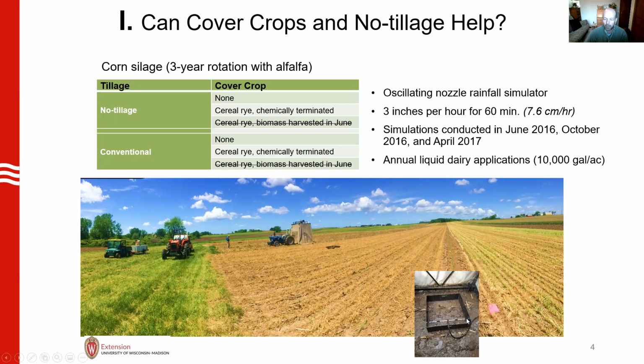We put this wand here, a PVC pipe with a screen on it, attached to this hose that has a vacuum to it. That vacuum pump is in the back of this wagon, where we also collect water samples and sediment samples for the purpose of analysis.